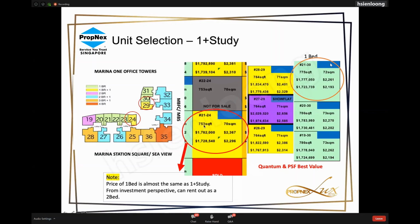a One Plus Study at 753 square feet. The price is only at 1.728. Okay, and if you look at the one bedroom, which is slightly bigger, 775 square feet, but it's just a natural one bedroom, they are 1.723. Yeah, so for $5,000 more, why don't you just buy a One Plus Study? Yeah, you can also rent it out as a two bed. You might even fetch a higher rental. Yeah, so the One Plus Study is a very popular unit. A lot of Promex agents have brought their buyers in to pick up the One Plus Study.